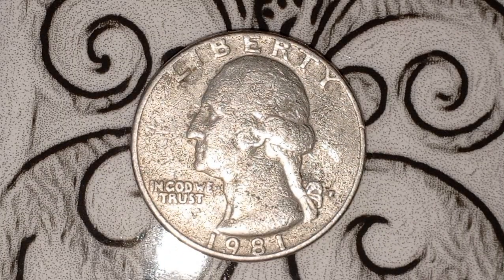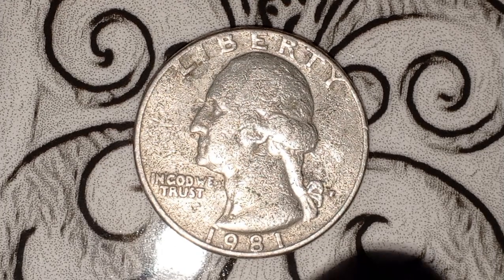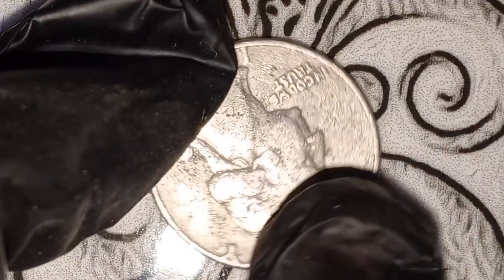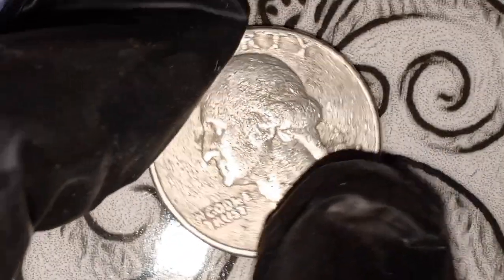So, what's so special about the 1981D Washington quarter, and why is it catching the attention of collectors and investors alike? You might have one in your pocket right now and not even realize it. Let's break it down. First, let's talk about the coin itself.